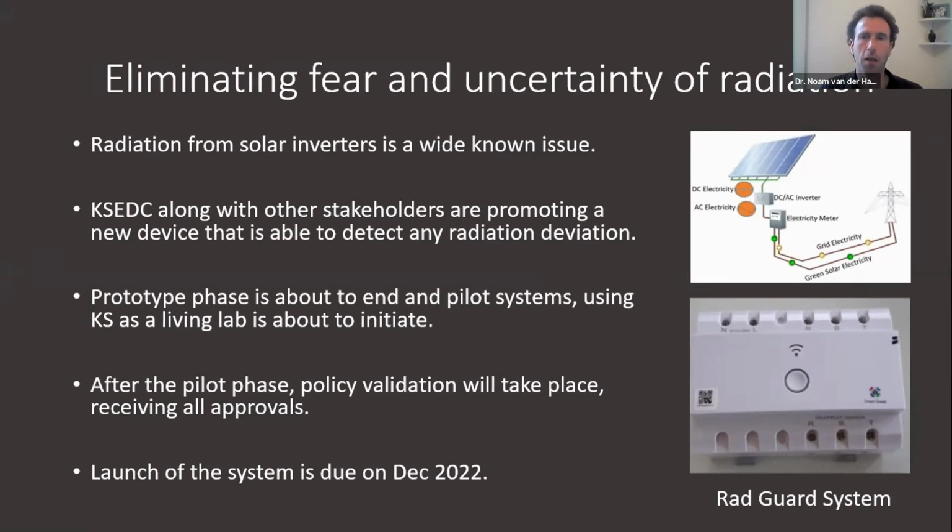Once there is a very tiny amount of radiation that is beyond the amount that is possible or wanted, the system knows how to shut down the whole system, and by that the radiation will stop. So that's a very important system for managing and supervising our systems and to promote the idea with other municipalities.